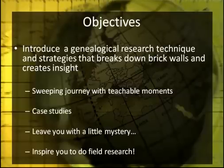The objectives? We're going to introduce you to this unique research technique and strategies. The way we're going to do this is a very sweeping journey with many teachable moments. I'm going to present you some case studies. I'm going to leave you with a little mystery in my own family research, and hopefully what I'll be able to do is to inspire you to do your own field research. Get away from your PCs, jump in the car, jump in the airplane, and go out and look for the truth.